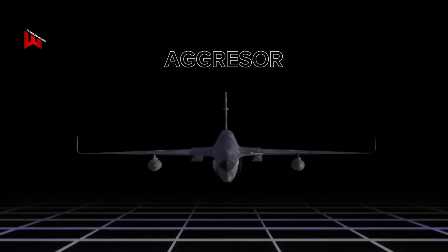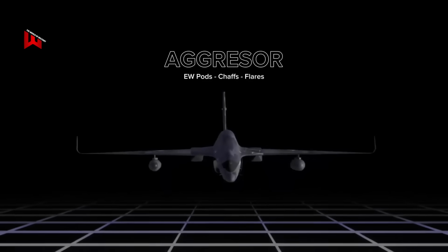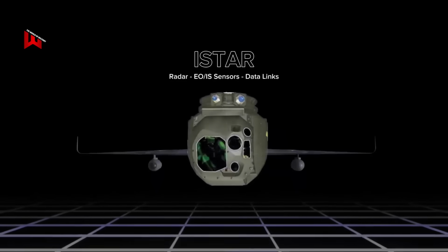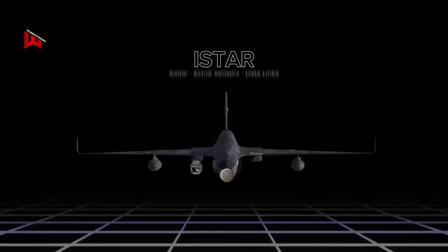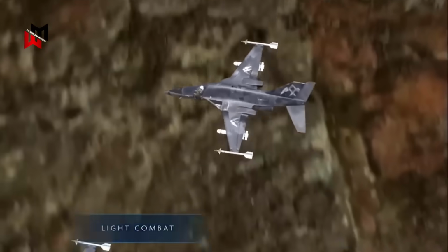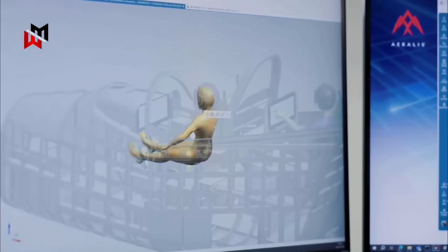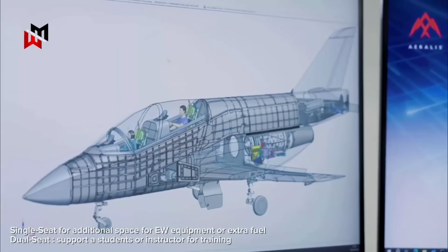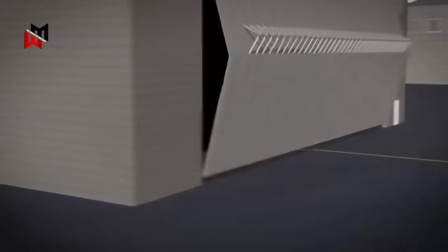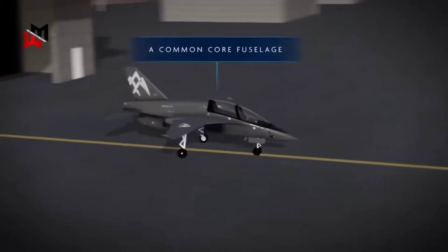In Aggressor roles, it can carry electronic warfare pods, chaff, and flares to mimic adversary aircraft, offering a cost-effective alternative to using frontline fighters like the Typhoon. For ISTAR missions, it can integrate radar, electro-optical infrared sensors, and data links, surpassing the Leonardo M-346's limited sensor capabilities. In light attack configurations, it could carry small-diameter bombs or air-to-surface missiles, though its payload is modest compared to dedicated fighters. The single-seat configuration provides additional space for electromagnetic warfare equipment or extra fuel, while the dual-seat version supports a student and instructor for training. This adaptability, enabled by the CCF and Pyramid framework, ensures Aeralis can evolve with mission needs, outpacing competitors' static designs.